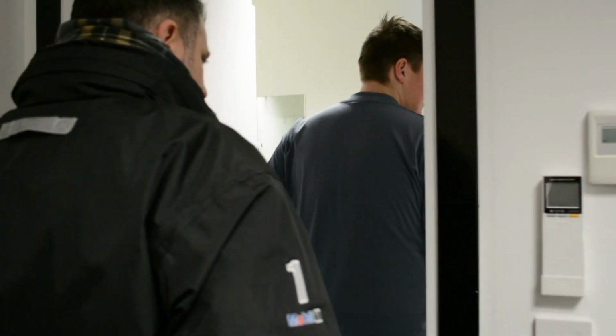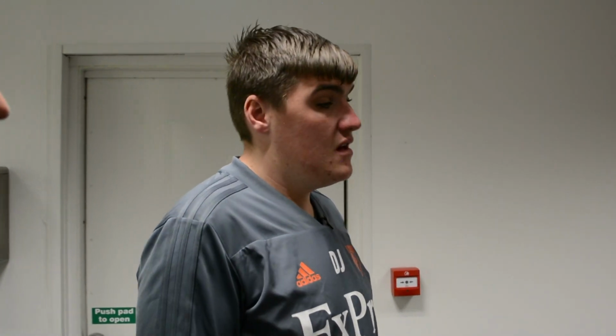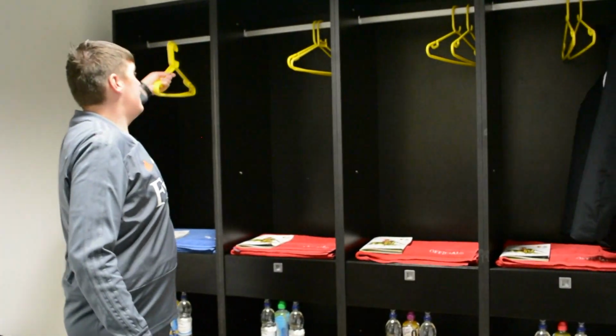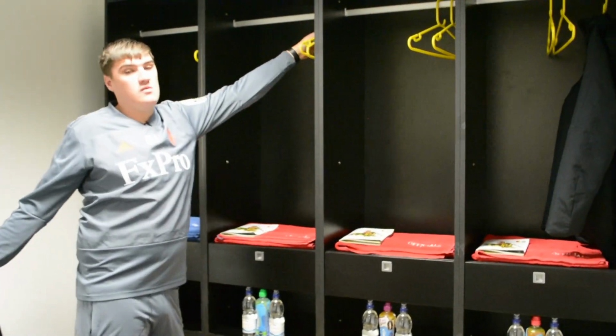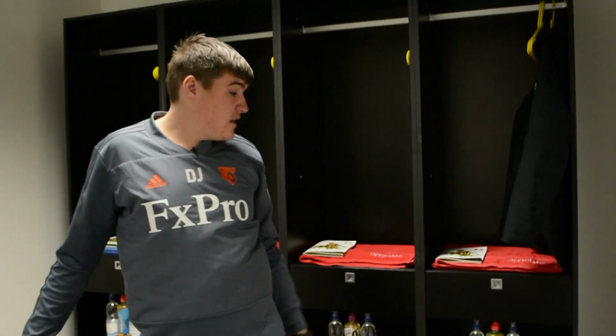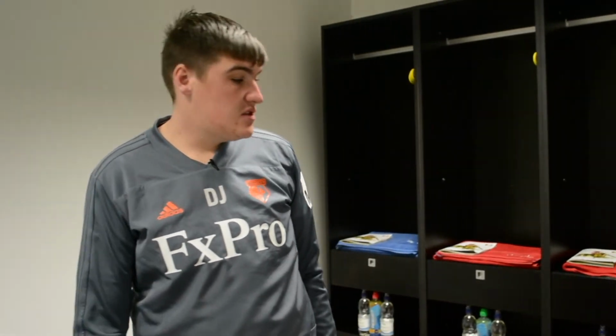This is where all the officials will change today. All we need to add in here is the match balls and substitute board. The referee has a substitute board for the added minutes, and he'll have all the match balls prepared. They'll get hangers as well, so they can hang their clothes, and they get their referee coat. That's all we need to provide for them.